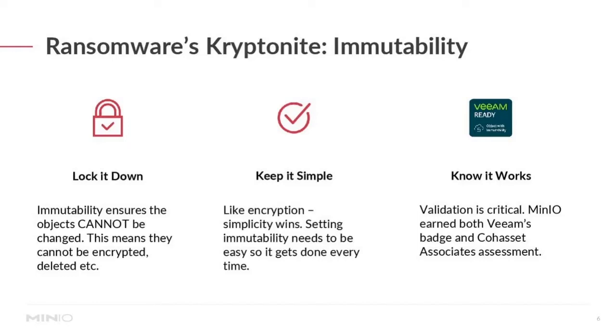Finally, immutability isn't a marketing feature. It needs to be validated by third parties, and if it isn't, you should be worried because it has to work every time, all the time, otherwise you're going to be a sitting duck.